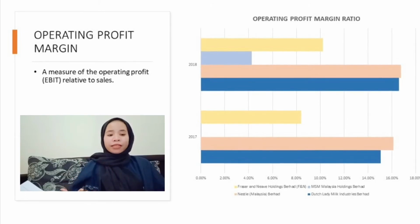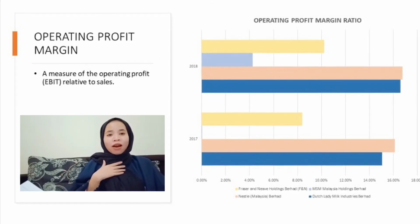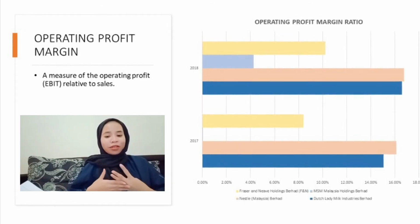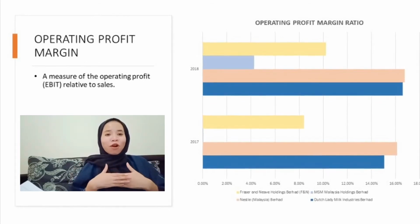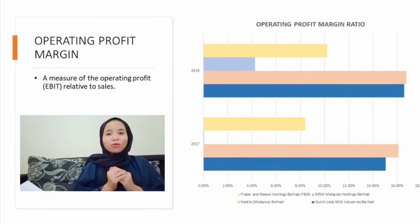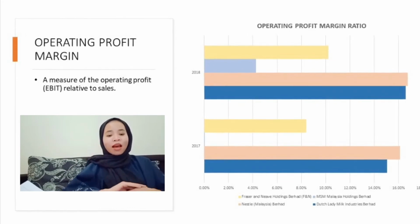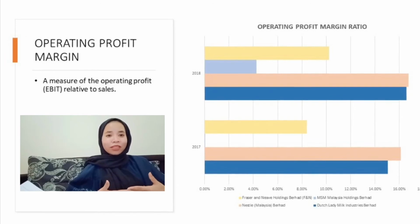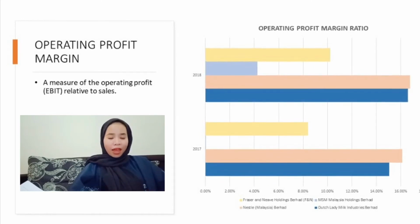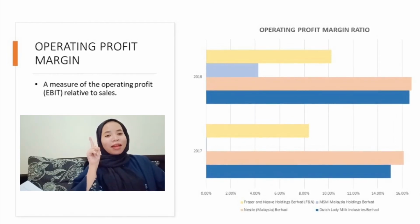Operating margin ratio is used to measure the relative success of the firm. As you can see from the graph, Nestle Malaysia Berhad has a good ratio compared to the other companies. Nestle has more productivity with 16.11% in 2017 and much better in 2018, followed by Dutch Lady Milk Industry Berhad with 15.04% and increased productivity in 2018, followed by FNN and MSM. From there, we can say that Nestle and Dutch Lady have better productivity than MSM and FNN.